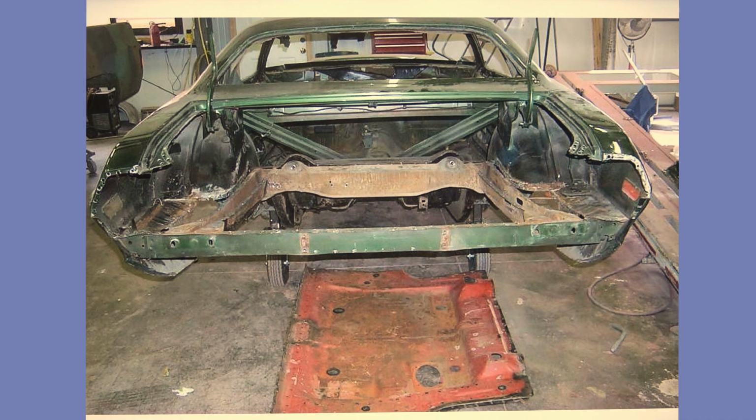Mopars were pretty commonly known to have bad trunk floors, and they didn't rot from the outside. They rotted from the inside. The back gasket or the back window would leak back around the back there, and then the water would get under the trunk mat, and guys didn't know that they had any water in there, obviously, because the trunk mat was covered up. And then they started rusting, and they would rust from the inside out. So we had to put a new trunk floor in this, and that's the new floor laying there.